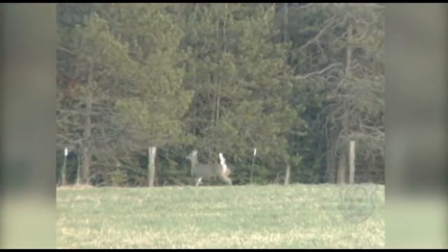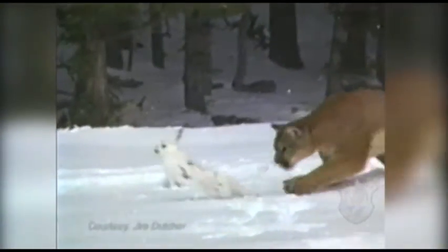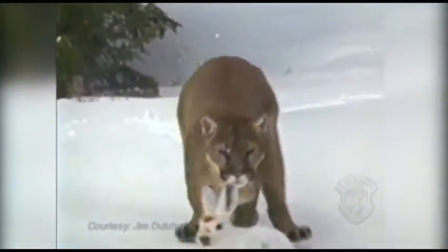Elk, mule deer, and white-tailed deer are the mountain lion's mainstay. But they will also feed on moose, bighorn sheep, beaver, porcupine, and other small mammals, including snowshoe hares. Because of their keen hunting skills, wild mountain lions have long been blamed for depleted game populations. Although they have the ability to take young and healthy prey, mountain lions also select old and injured animals.